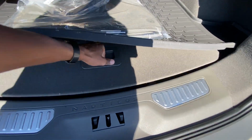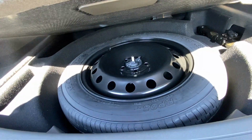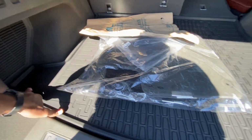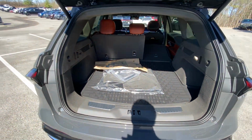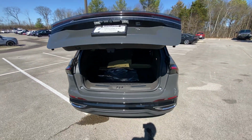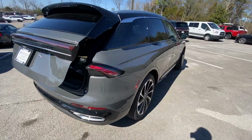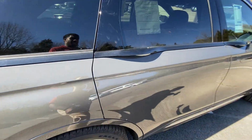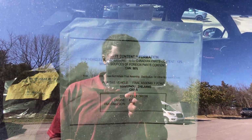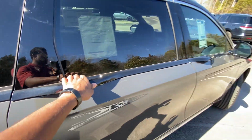So let's see what's underneath here. Ooh, a spare tire. And that's an 18-inch if you're curious. So not a full size, but I wouldn't expect a full size 22-inch spare tire anyway. But I'm gonna come around to the rear passenger side. Actually, if you're interested, this is 86% Chinese, 13% US Canadian. No wonder it looks so fancy.